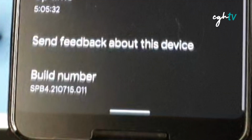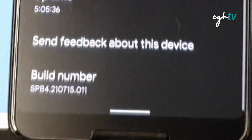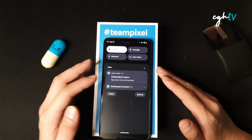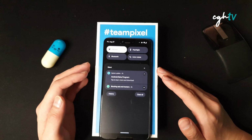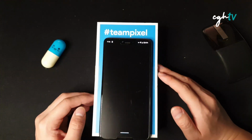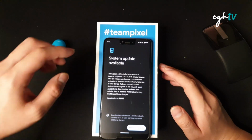This is the Android 12 Beta 4 version, and right now I'll be bringing it to 4.1. So I received this Android Beta program since yesterday, and I can't wait to show you how it fixed plenty of issues. Let's bring it on. So this is the system update available, and let me do a screenshot.